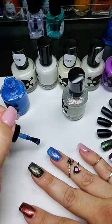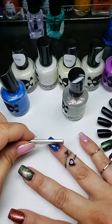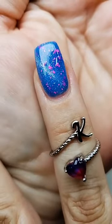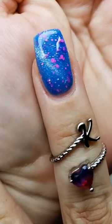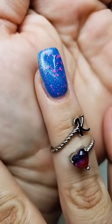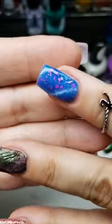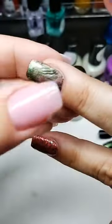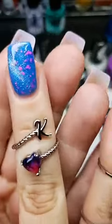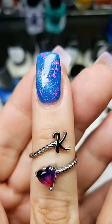Hopefully my lights aren't all screwed up. We can see the pole here. Ooh, look at that. That is pretty, Tamara. Good job. Thank you. Look how gorgeous. That is so fun. You don't see that one. I boofed on that one. That is so pretty.